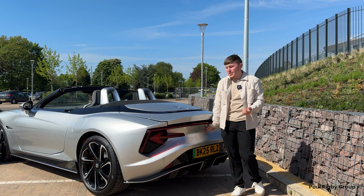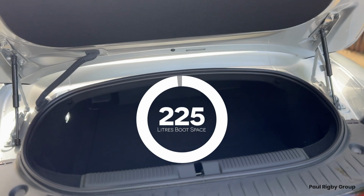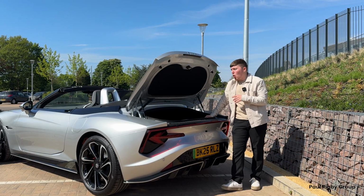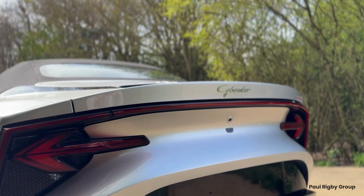Now, as for the boot capacity, and you might think it doesn't have that usable space, it's a Roadster, you actually get 249 litres, which goes pretty far back. You're all the way back here, so maybe getting big suitcases in and out wouldn't be ideal. However, a weekly food shop or stuff for a weekend away could fit rather nice and pretty snug.